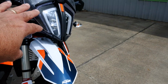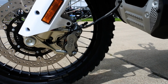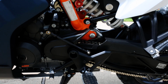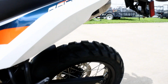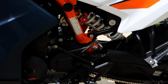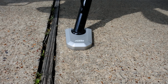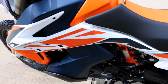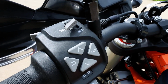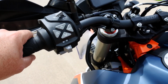Of course, these are all standard with the LED headlights. Pretty cool there. 4-piston, radially mounted dual disc brakes in the front. 6-speed transmission. These are a 799cc parallel twin liquid-cooled fuel-injected motor. Dual overhead cam, 4 valves per cylinder, all that good stuff. I believe this one is going to come standard with the quick shifter, so you don't have to add it, so that's a little plus. Also, it comes with the little aluminum foot on the kickstand there. And then also on the Rally Edition, cruise control is standard, where that's normally an option to add on the regular bike. And normally that costs around $400 or so to do that cruise control upgrade.